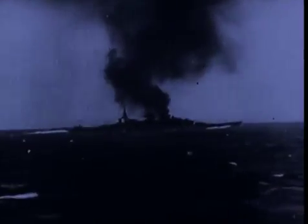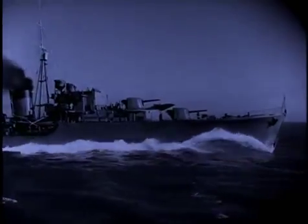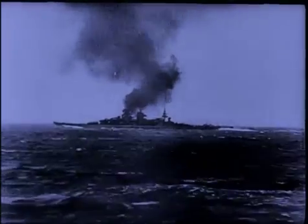Then, at extreme range, one lucky shot exploded in the Scharnhorst's boiler rooms. Her speed began to drop, and the British Commander-in-Chief, Admiral Fraser, ordered his fast destroyers to close in and launch a torpedo attack. A series of devastating explosions rocked the Scharnhorst as the torpedoes found their target. Her progress slowed to a crawl. Now there would be no escape. The Scharnhorst's crew would have to stand and fight.